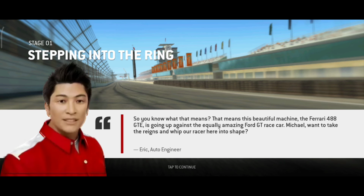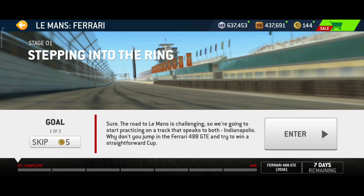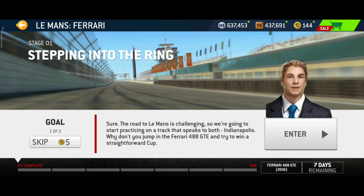So you know what that means? That means this beautiful machine, the Ferrari 488 GTE, is going up against the equally amazing Ford GT race car. Michael, want to take the reins and whip our racer here into shape? Sure, the road to Le Mans is challenging, so we're going to start practicing on a track that speaks to both: Indianapolis. Why don't you jump in the Ferrari 488 GTE and try to win a straightforward cup?